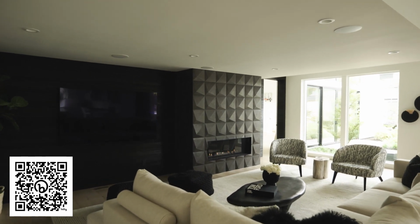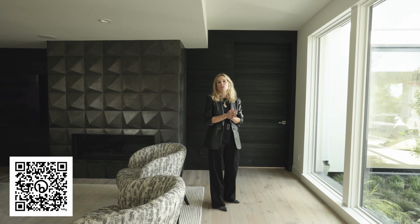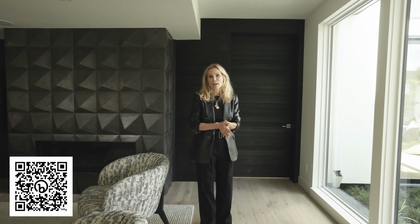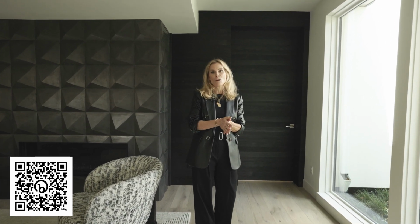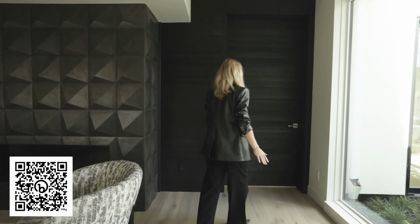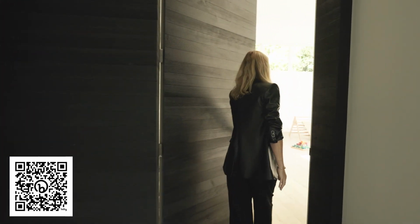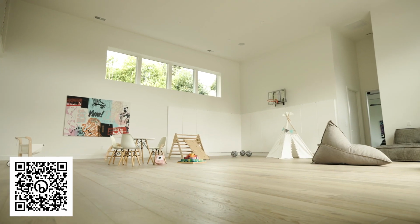One of the requests from the client was they wanted an indoor play space for their young children. And we get a lot of rain here, so playing outside isn't always a fun option. So this really cool indoor playroom was added, which is every kid's dream.